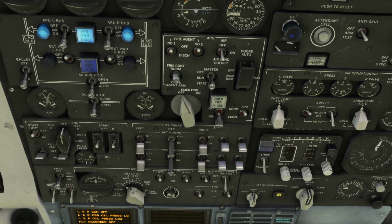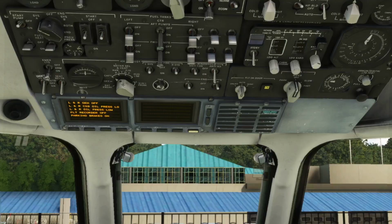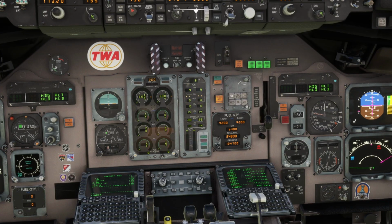Alright, pitot heat and ignition is on. Pitot heat's on, ignition can go to system A. And as far as fuel, we've got 24.8 on board, and let's see. Pull up my flight plan here. 24.2 is required. So that's solid.